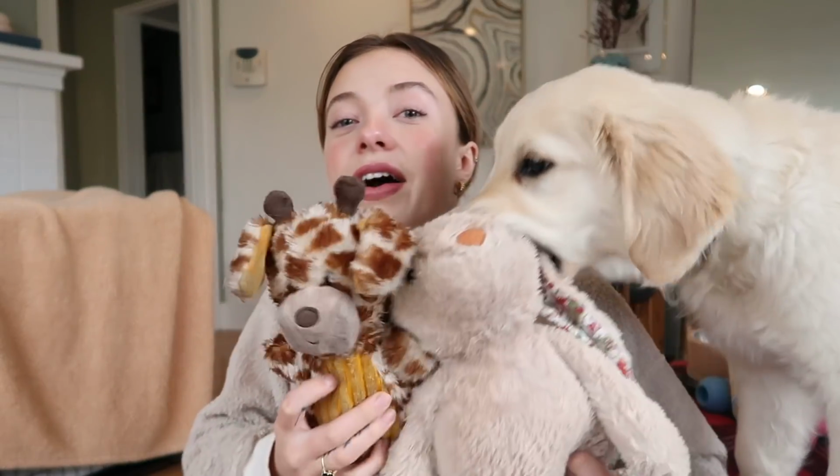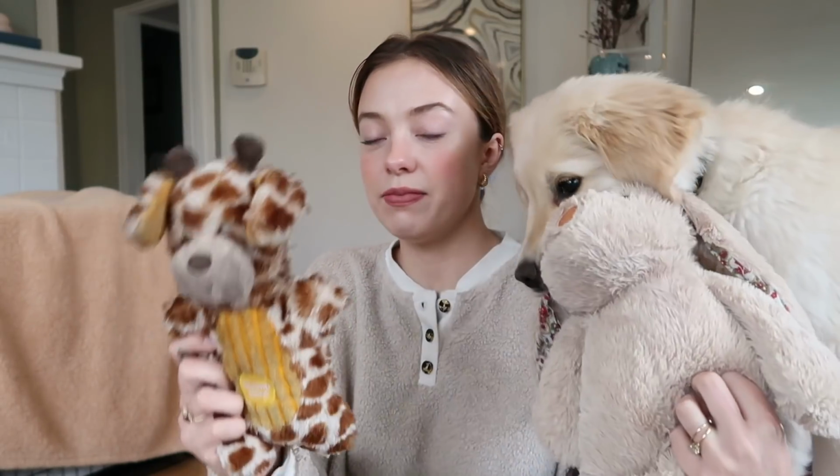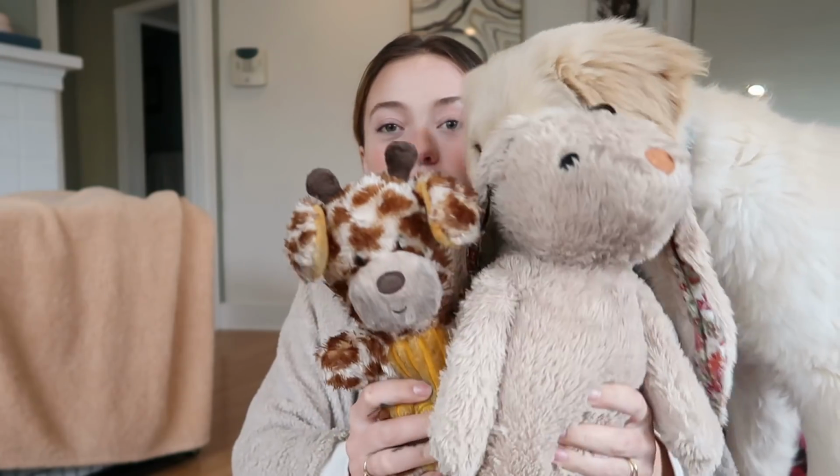This is like torture for him. I'm holding all his favorite toys. These are his two favorite toys. The bunny, this Mr. Bunny, and this Mr. Giraffe. They both are squeakers. He loves this one. This is the one we brought in the car to go get him when he was a puppy, and he loves it.